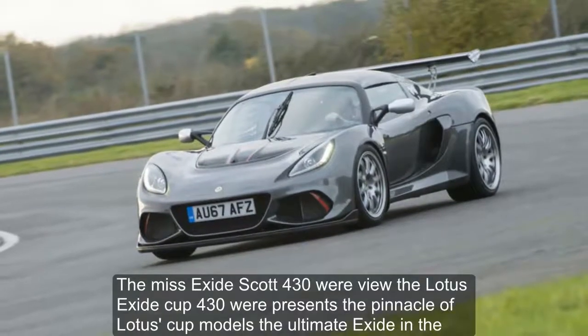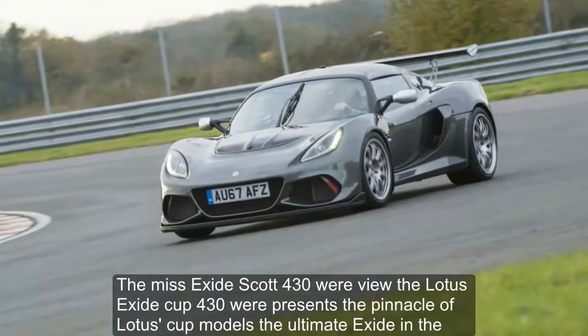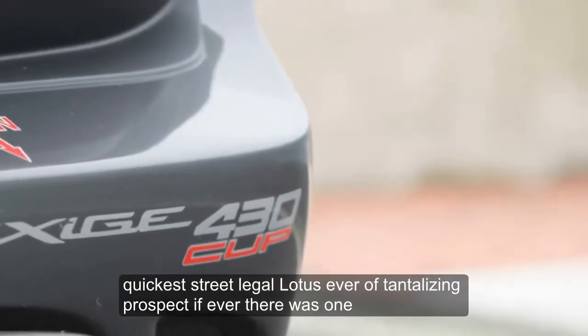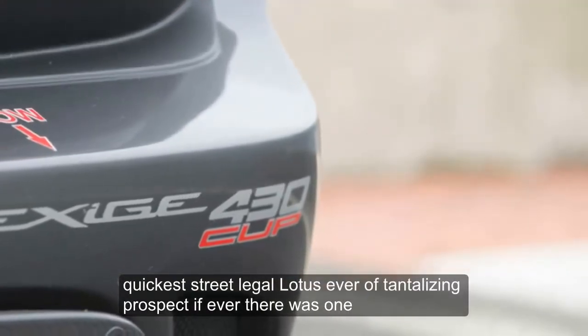Lotus Exige Cup 430 Review. The Lotus Exige Cup 430 represents the pinnacle of Lotus's Cup models, the ultimate Exige and the quickest street-legal Lotus ever, a tantalizing prospect if ever there was one.